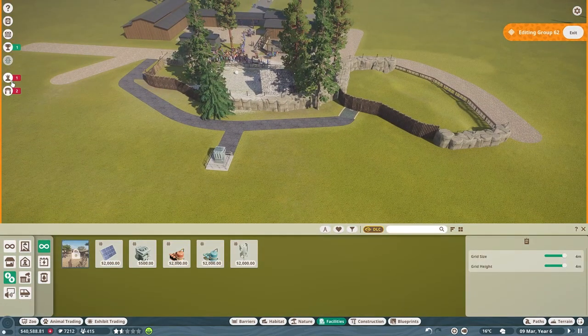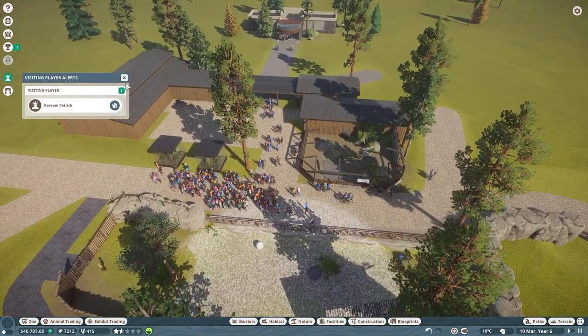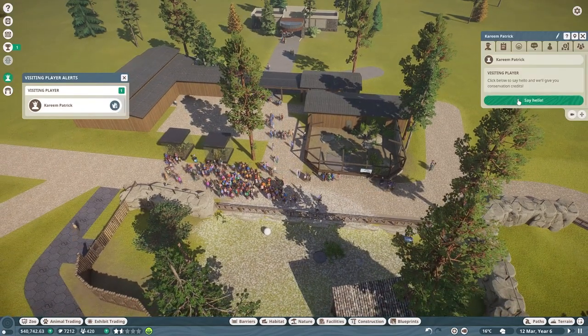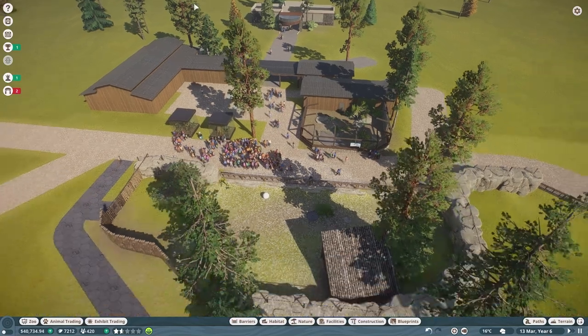More vet research is complete. I bet it's on the caribou. I don't know who that is, but hello. Well, oh, can I say hi to people in this one? Say hello. Oh, it still doesn't work in this one. Bummer. Okay, well, oh well.